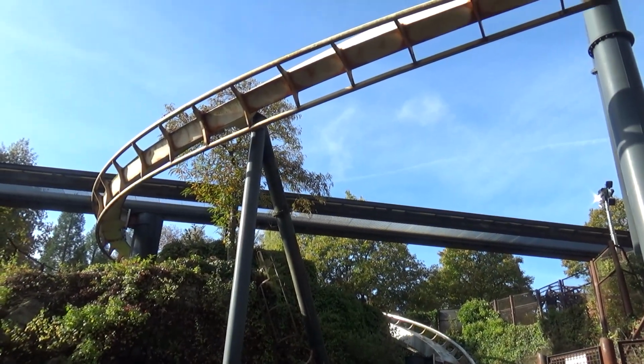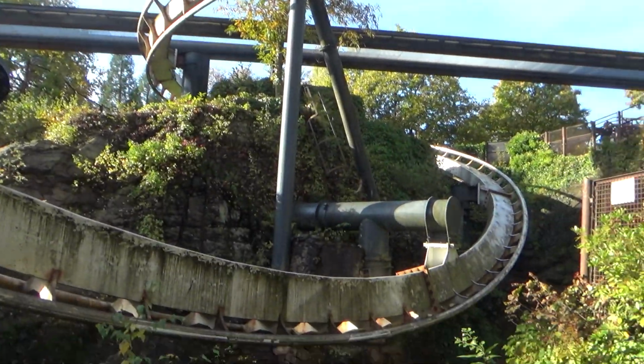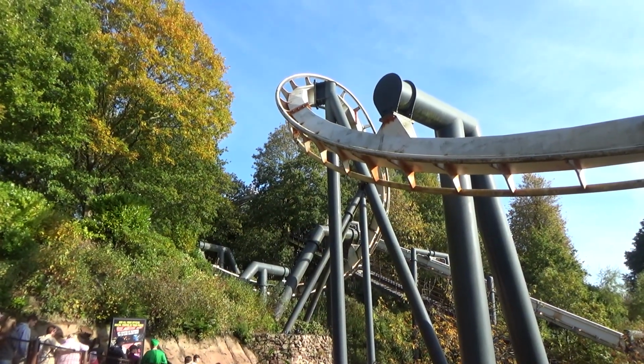It is such a good ride, and the night rides on it are beautiful. I really, really do like how it's lit up red. Yeah, that's going to do it for my review. But now on to my thoughts on the retracking.